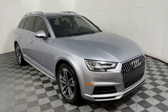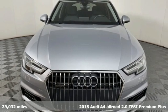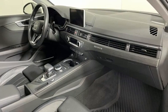Here's a 2018 Audi A4 Allroad. Unleash your adventurous side in this rugged yet sophisticated all-road and surround yourself in premium luxury and cargo capability.